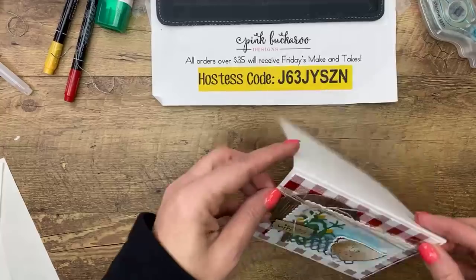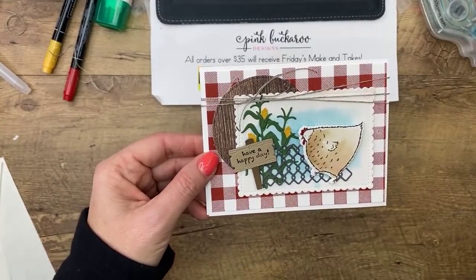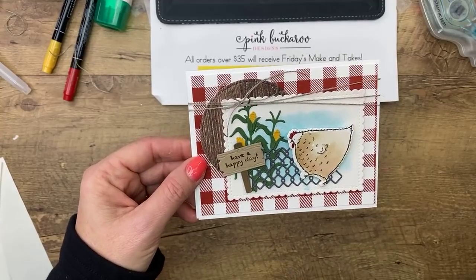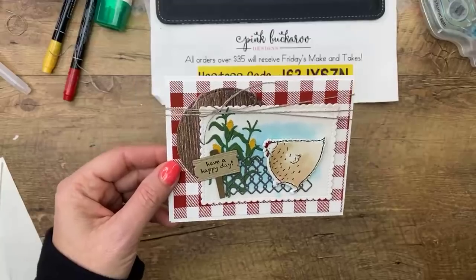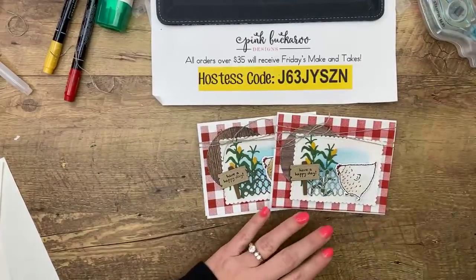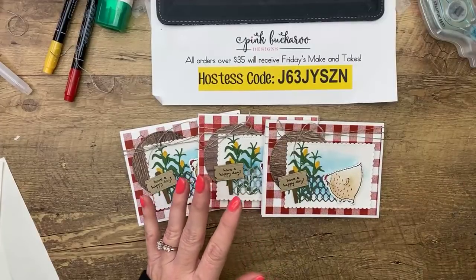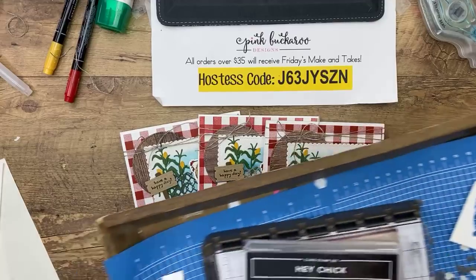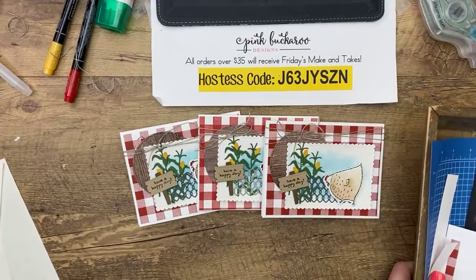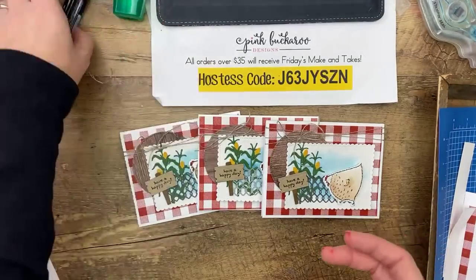And there we go. Isn't it so cute? The corn. Who would have thought that we would want or need corn dyes? Me. I love them. So cute. Look, now I've got a set of three. If you're a card maker and you sell your cards in a boutique or something, I think these would sell really well because they're different. They're cutesy and different. Just my opinion.